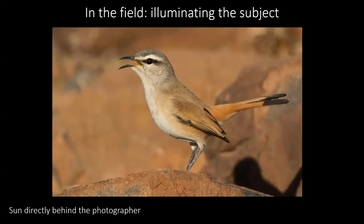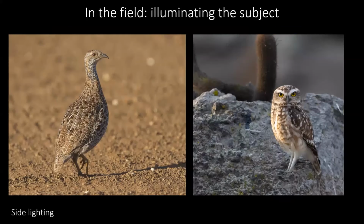You can actually see the shadow of the bird on the right-hand side of the image, at the bottom right there. I think that's the shadow of the bird, but here you can see the light directly on the bird does bring up the colors very well. Side lighting is also quite useful. It creates a little bit of depth.